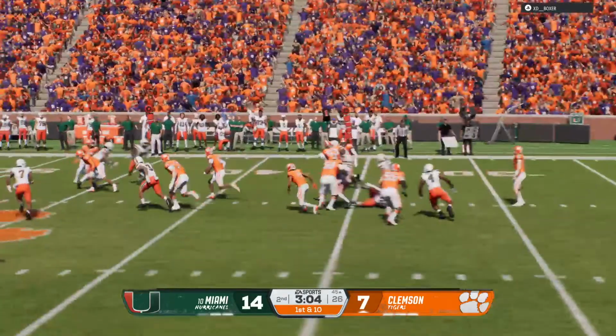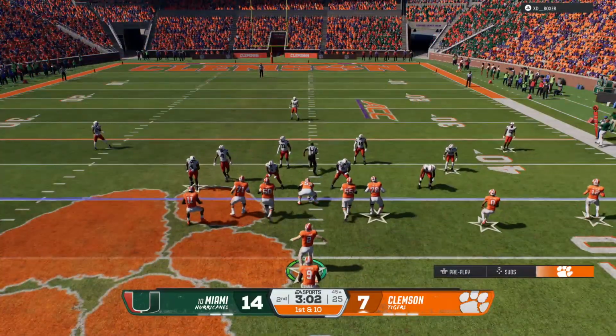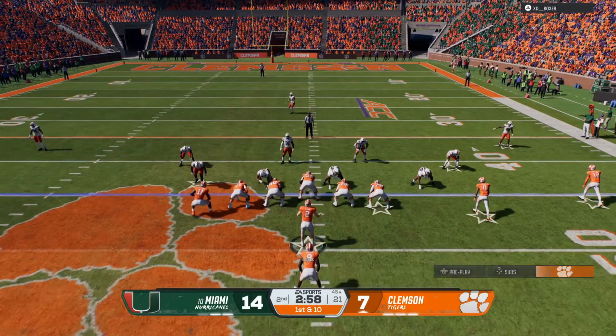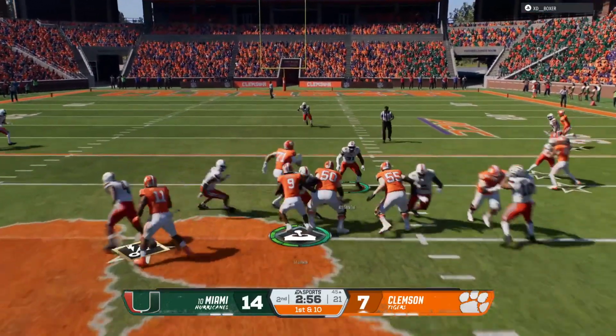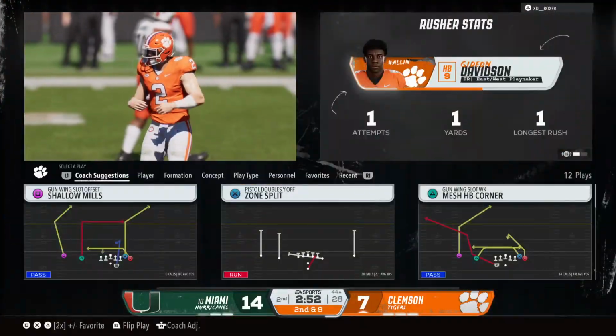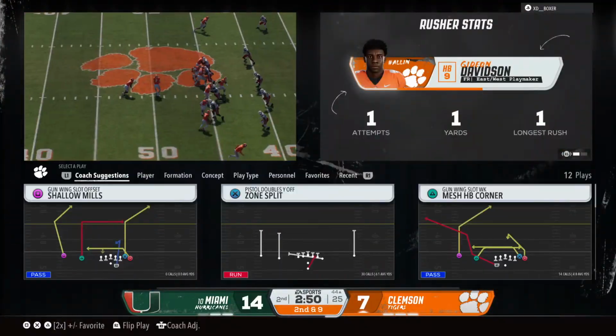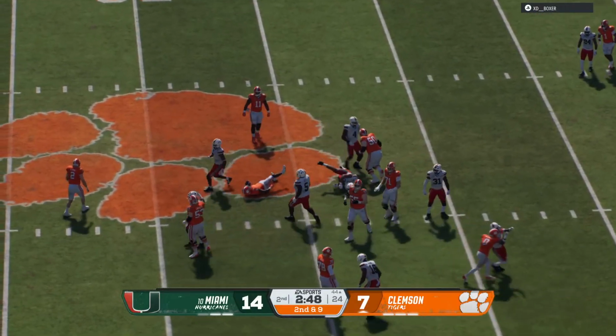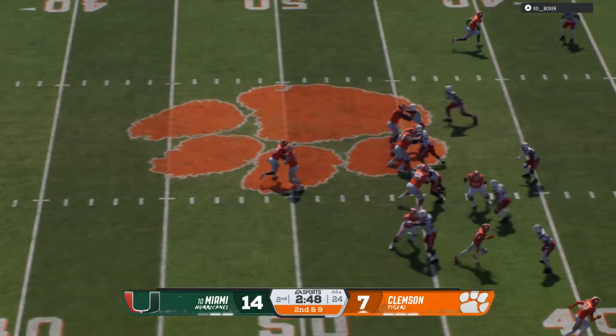And I love the push they got up front, getting a hat on a hat, opening a huge hole for the back. And you become so hard to defend when you can run the football successfully on first down. You're starting like that. Now what opens up? Play action. Now you're making me play pass and run. This offense, if they can create that run physicality, now it opens up everything else.